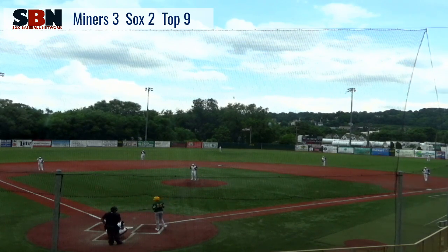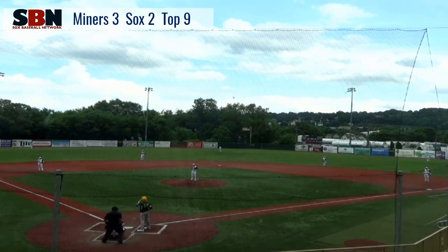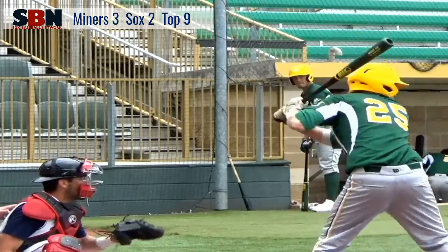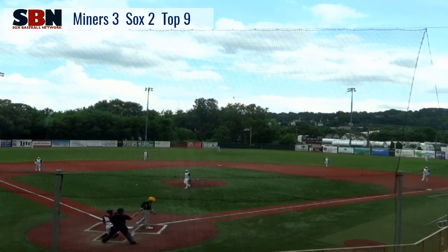He is 1-for-4. He singled in the seventh, but then was picked off. He swings and misses at Parks' delivery here.